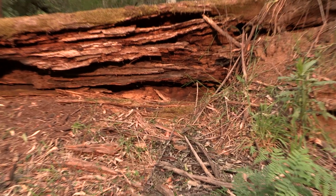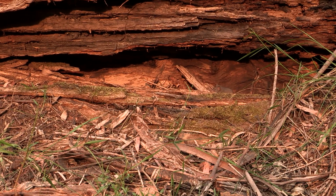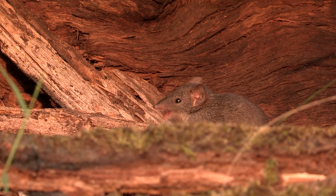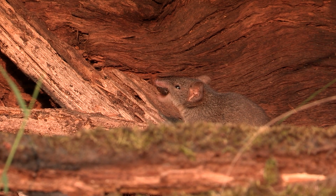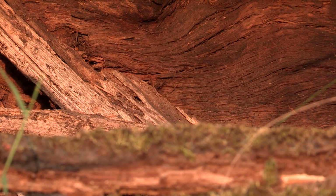I've seen this a fair bit from last year and this year now, that females do this quite often, and for me, it reconfirms that that's how they would be feeding the joeys. They'd be regurgitating up food.